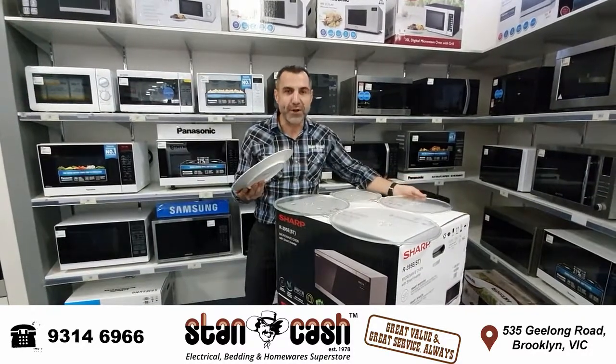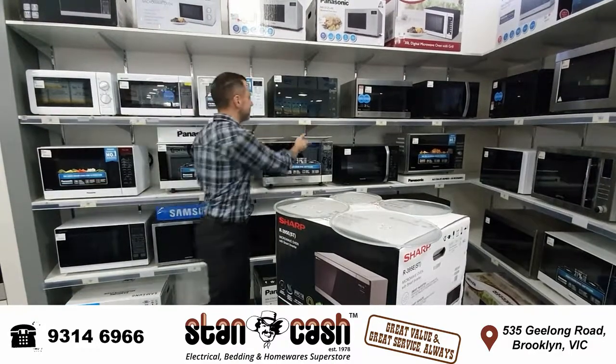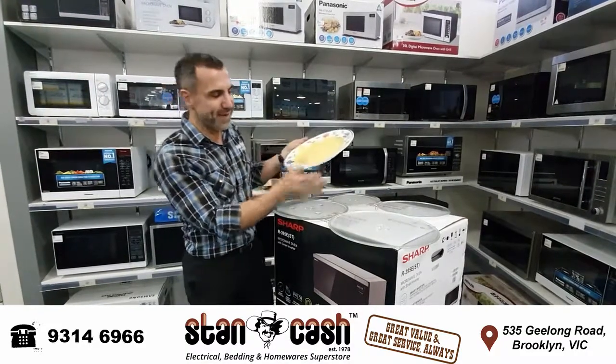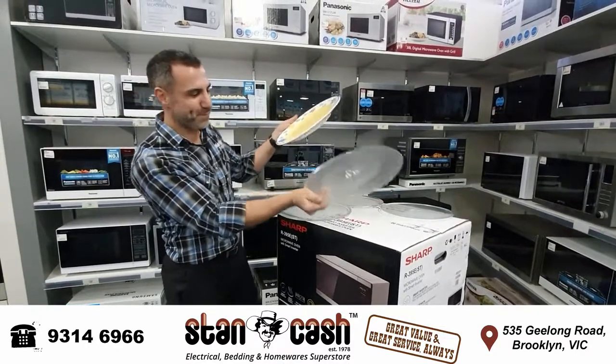But if you've got a family at home and you want to heat up a bit more food, and maybe you're going to be heating food up on platters, then why not bring one of your platters in, and we can see which microwave it's going to fit into. So for example, this platter here is going to be best suited for an extra large microwave.